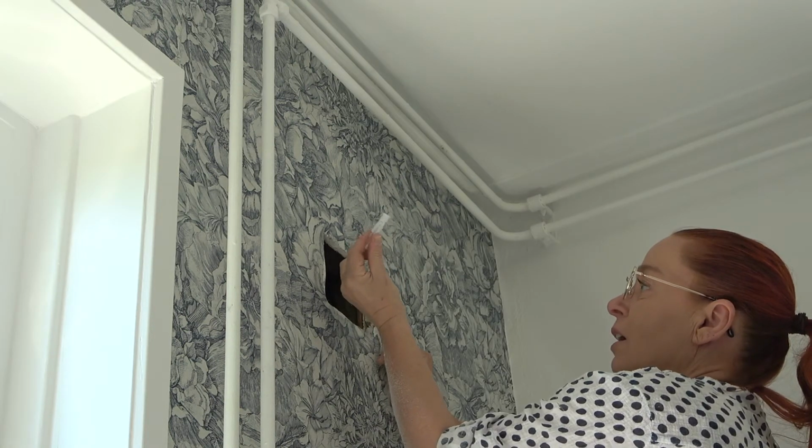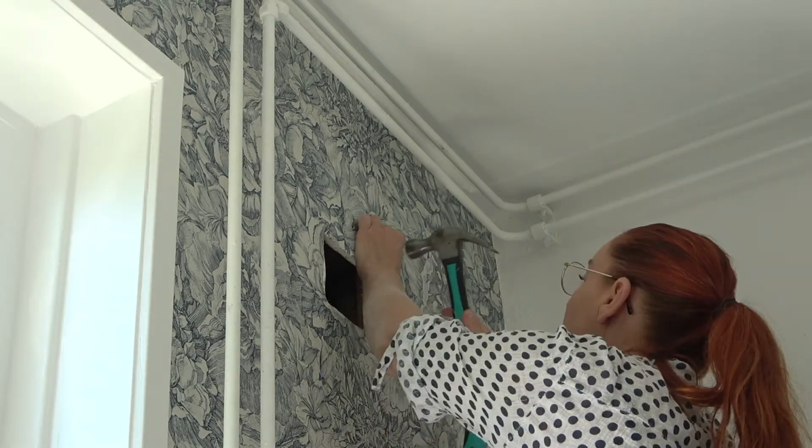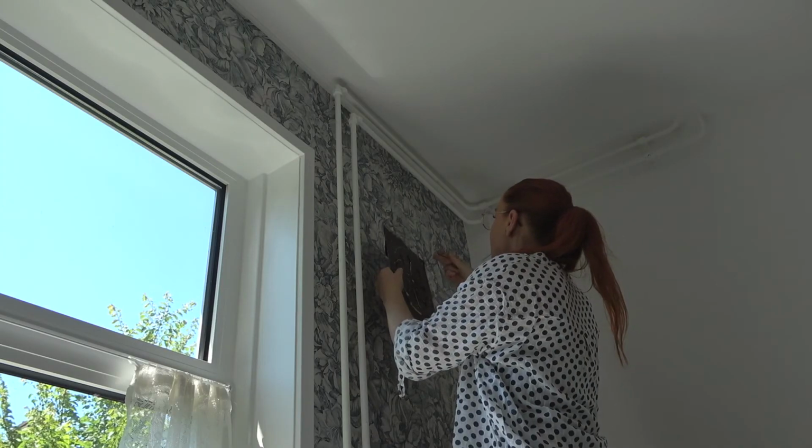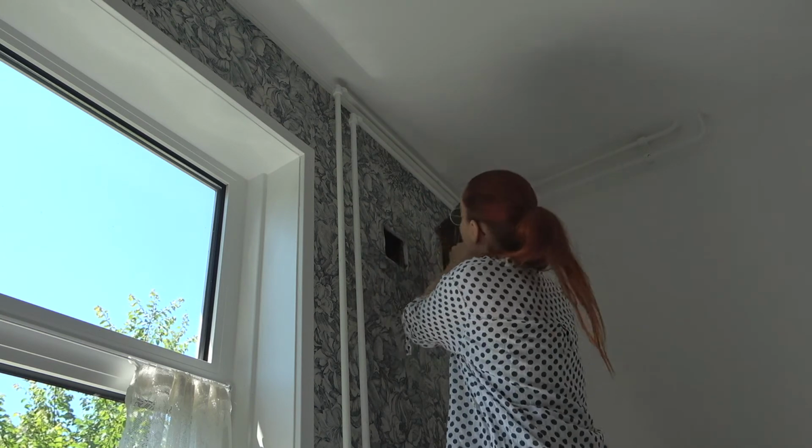Hollow wall, special plugs. 99 holes in the wall.